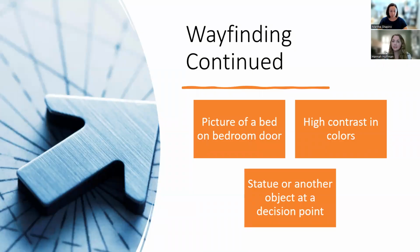So a way to assist with wayfinding would be a picture of a bed on a bedroom door. You really want to, again, use those high contrasting colors. And then a statue or another object at a decision point. And I'll show you what that looks like here at Senior Concerns.